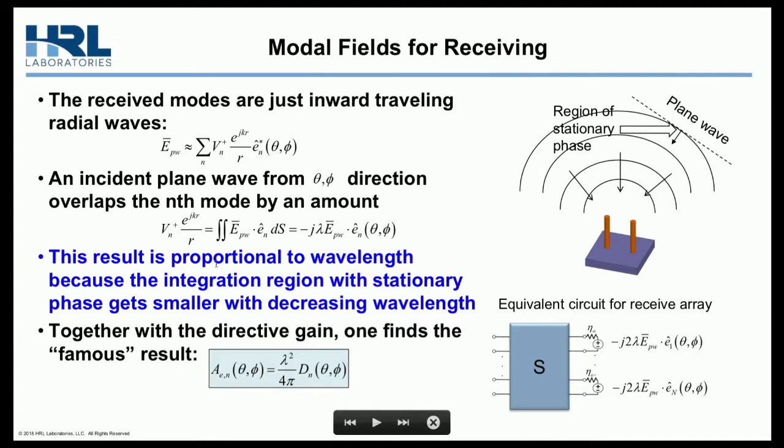On receiving, the model is, of course, you have the same modes, with a conjugate, and you have an e to the jkr over r, so these are inward spherical modes. The theta phi dependence is conjugated, and that's just the time reversal of the electromagnetic fields. If you have a plane wave coming in on the array, you represent the plane wave as a superposition of these and solve for these mode amplitudes. When you integrate the plane wave function with this theta phi dependence field pattern, you can solve that using the method of steepest descents. It pulls out a minus j lambda out front, and then the plane wave vector amplitude dotted with the mode function. And that's the amplitude. The result is proportional to wavelength because you're integrating this plane wave dotted with a spherical wave.